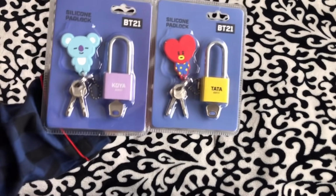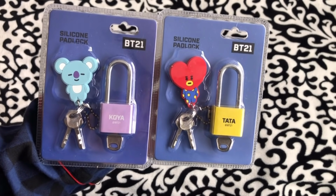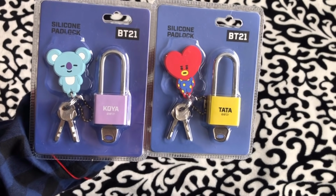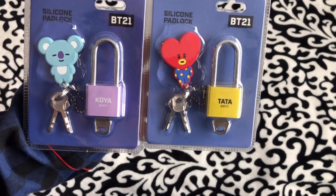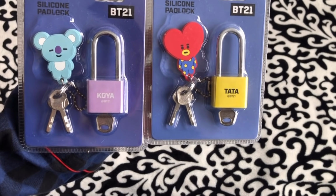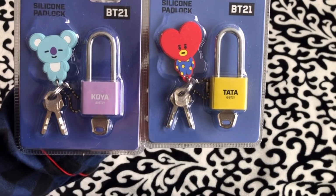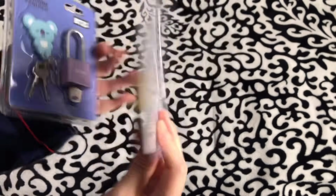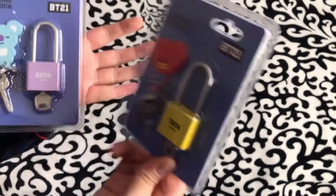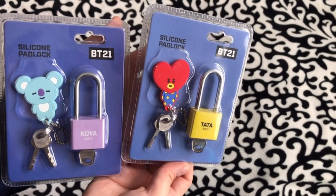Okay, I'm so shook right now, but I got these silicone pad lot. Now I don't think I can use it at work because I was gonna use it for my locker, but this looked really big, so I don't think that's gonna work. But regardless, this is so damn cute. I'm probably just gonna give one to my mom. Wow. I thought they were gonna be smaller, so we will see if it actually works. Yeah, so I got these.